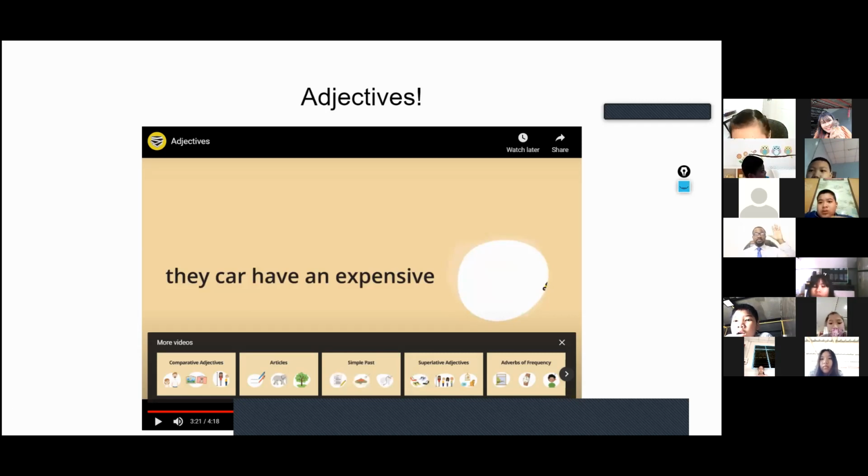One last volunteer. Who can help us with this one? They, car, have, an, expensive. Can you choose someone? My name is Teacher Tangwa. Please call me Teacher Tangwa. Thank you. Okay, thank you.